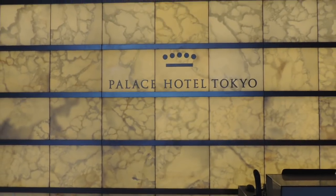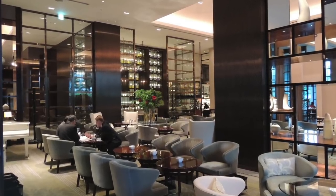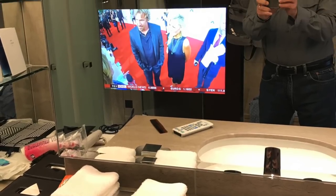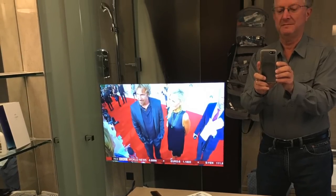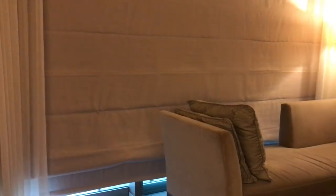Well, our first introduction to the Japanese culture wasn't exactly chopped liver, the Palace Hotel Tokyo. Beautiful lobby bar, a TV in the mirror. Talk about electronics, but they did have a wind-up clock there, and shades that open up at the press of a button. Whatever happened to pull chains?